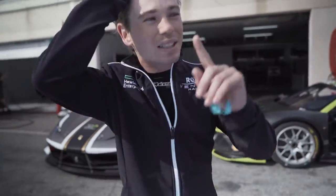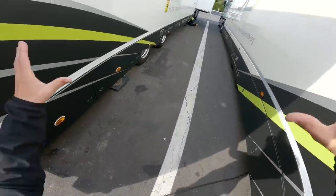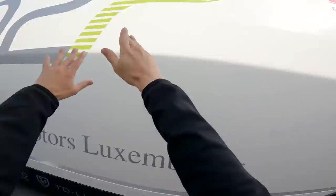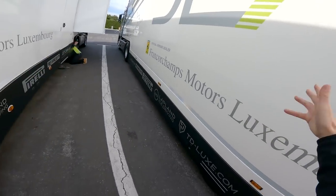But I want to show you one last thing, because I thought it was so sick: the trucks that they've got behind, and I've always wondered what it's like. So I'm going to put the camera on my head and let's go see the trucks. So there's the pit garage, guys, but while we've got some time off now with everything that's going on, I thought I'd show you the D2P trucks, because I think these are really cool and I've always wondered what it looks like inside these.